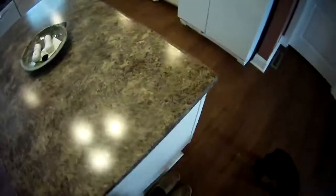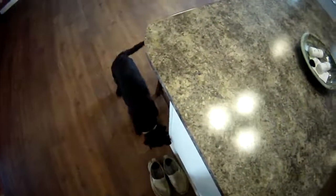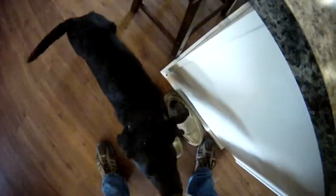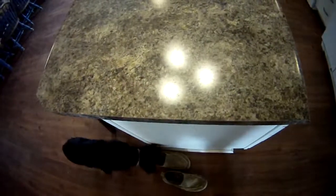I'm gonna try to help her by body positioning. If that won't work, I will actually bring her over and let her sniff. Good girl. Did you see the paw at the shoe? Very good. Yes, good job, baby. It is actually in the shoe, and it's in a different container. Good girl.